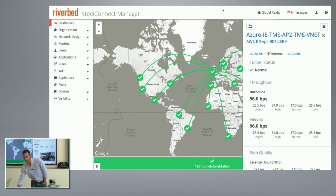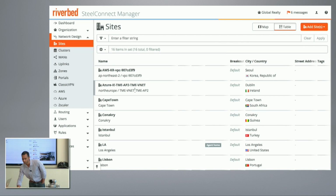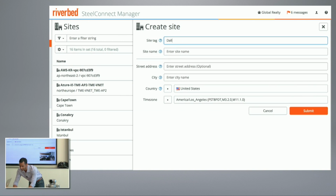So let's get started. The first thing I want to do is create a physical site. You'll see I'm going to go to Network Design and Sites. This is a list of all my sites. I'm going to click here on Add Site. I'll create a new site in Dallas. This is pretty much the only typing I'm going to do in the entire demo. I'm going to click here on Submit.